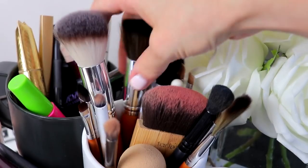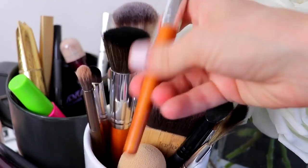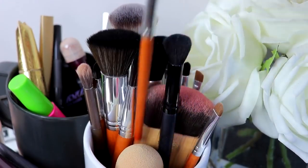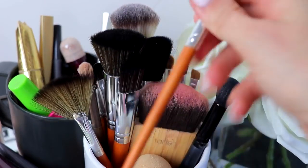And then I have brushes like these. I love these wooden handles. They're just super sleek, I feel like. I don't know how to describe it, but they're really soft and easy to hold on to and grip, I guess. I really like them. I have like 15 of them. I have this fan brush, which I love for highlighter. And then some eyeshadow brushes.